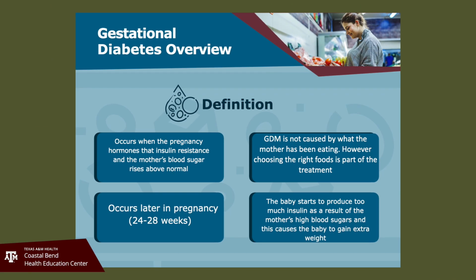Gestational diabetes is when the mother's blood sugar goes above normal values due to the hormones produced by the pregnancy. This usually happens late in the pregnancy during the third trimester. Sugar in the diet does not cause gestational diabetes. However, changing your diet is going to be part of the treatment.